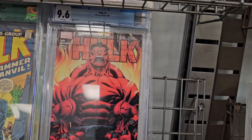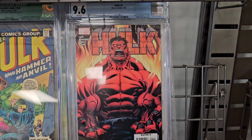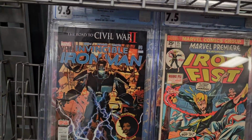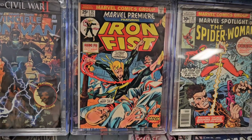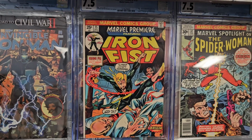Hulk number 1, first appearance of the Red Hulk. You know, that Captain America movie's coming out. That might be a good one to hold on to. Invincible Iron Man number 9, second print, first appearance of Riri Williams. Marvel Premiere featuring Iron Fist, number 15. It's a cool one right there, right?